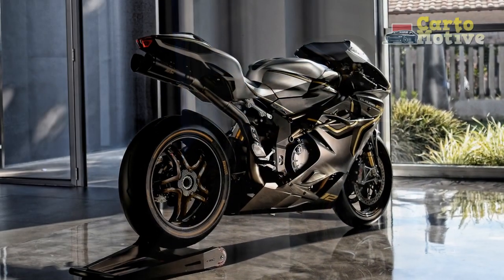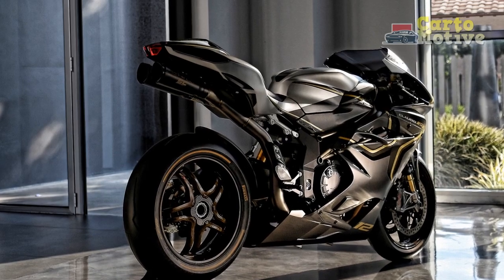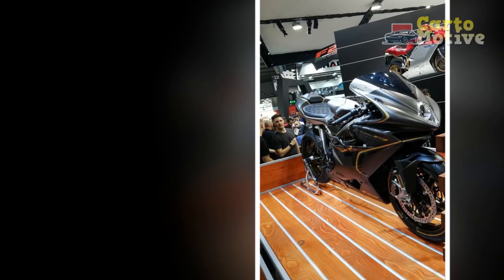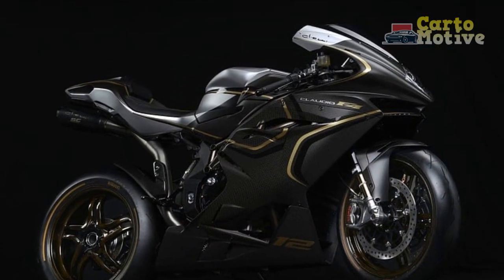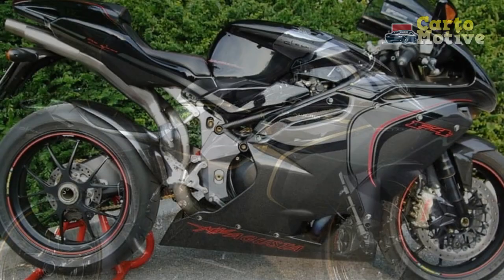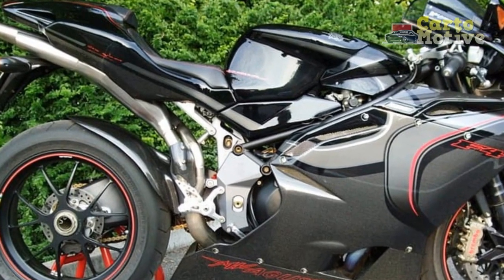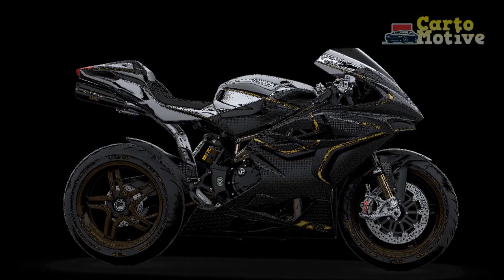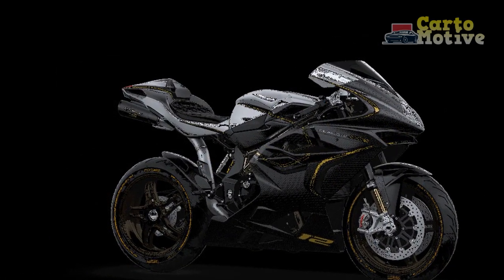1. Timeless design. The MV Agusta F4 Claudio's stunning design and meticulous craftsmanship make it an absolute head-turner. Its carbon fiber bodywork, elegant LED lighting, and distinctive triple exhaust pipes exude a sense of luxury and style. 2. High-performance engine. The powerful 998 cubic centimeters inline four-cylinder engine delivers an impressive 212 horsepower, providing exhilarating acceleration and speed. The engine is a marvel of engineering, showcasing MV Agusta's dedication to performance.